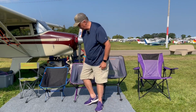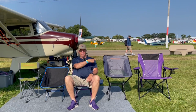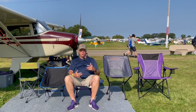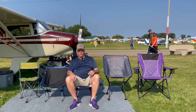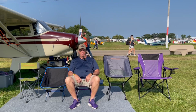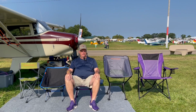It's got some mesh in the back. I sit down on it, and it is not as comfortable as that one, which I think we would expect being a smaller chair. Now, if you're a kid or a smaller stature person, this might feel better. This one, I felt like I was in a good position. This one, I kind of feel like I'm already leaning back, and I want to keep from falling back. I don't feel like I will, but that's just kind of the natural reaction I had when I sat down.